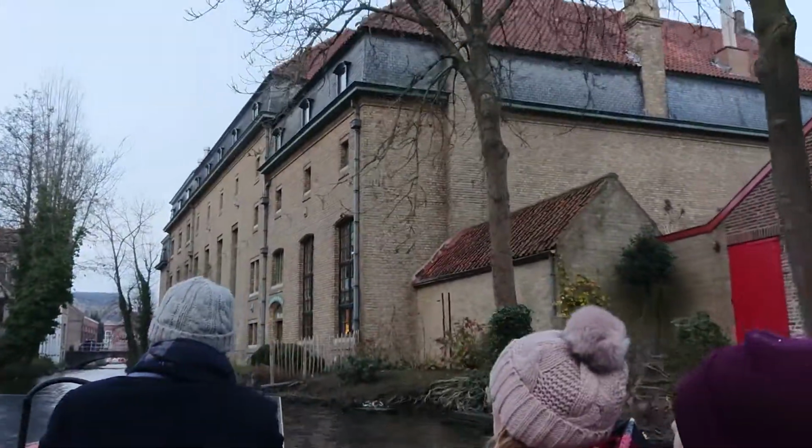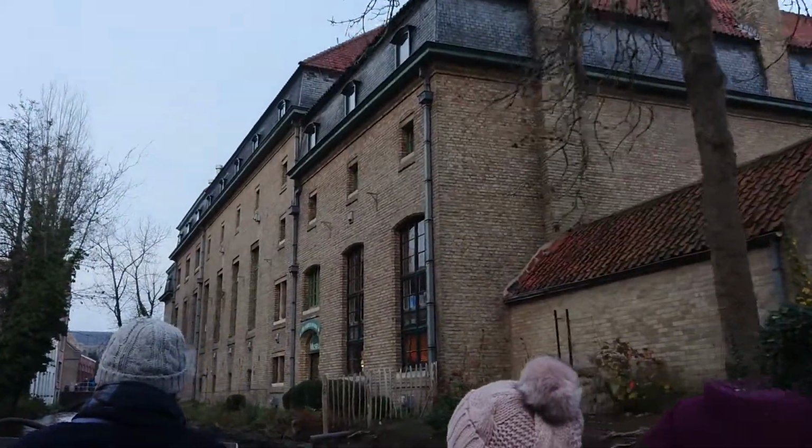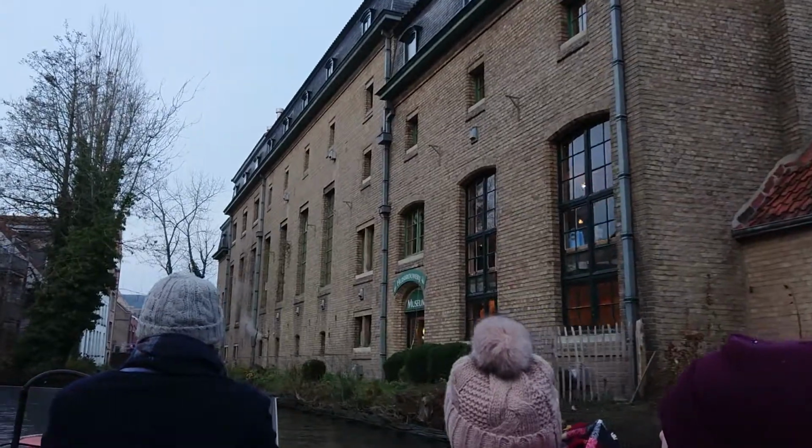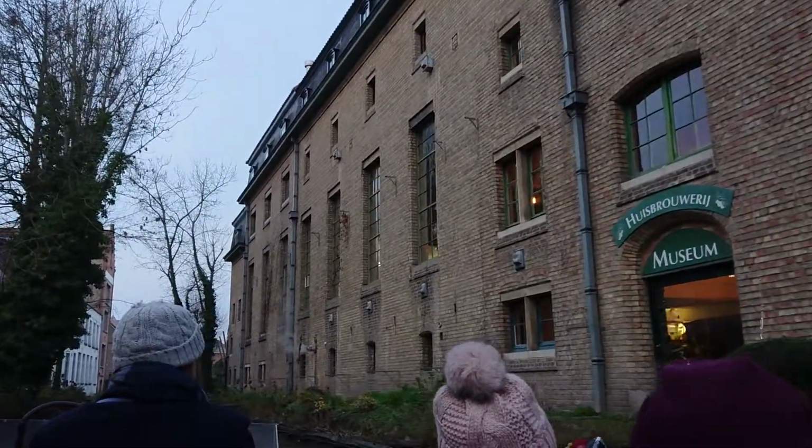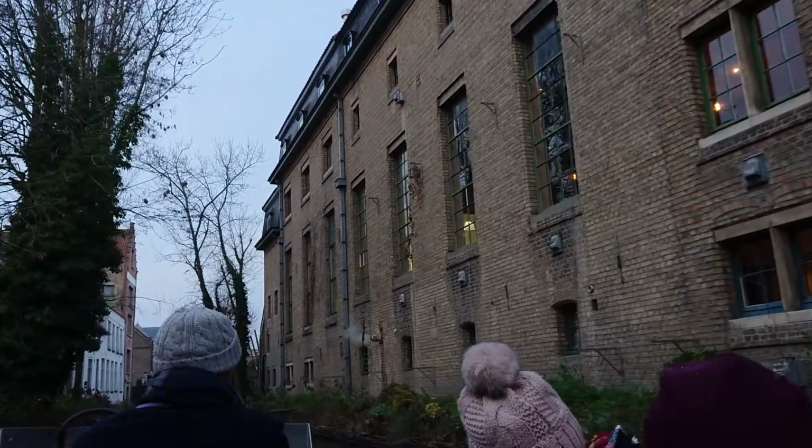Side here, an important place because it's one of the breweries of our city. It's called the Half Moon and they brew the two beers, Bruges Canal and Straffe Hendrik. If you want, you can taste them over there with a tour. Good beer with, watch out, a bit strong.